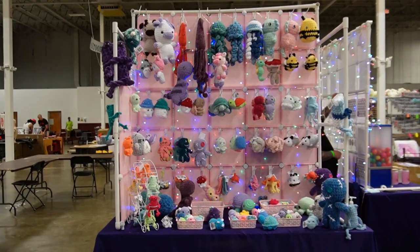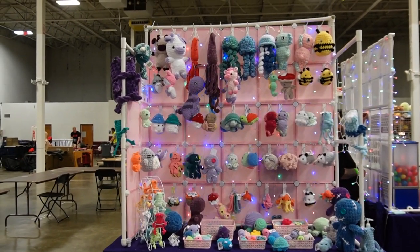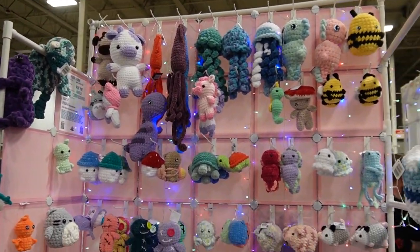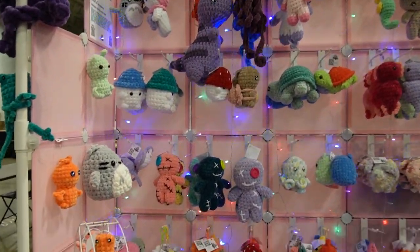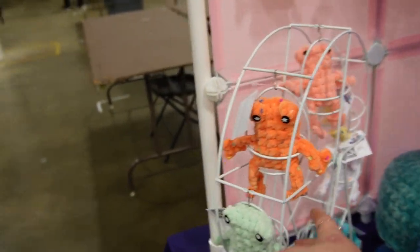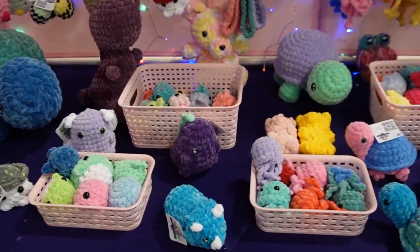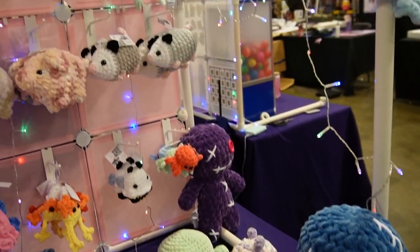Here we go. Here is a wide look at the pink table with all the plushies on it. We got some curtain lights so it's lighting up all pretty. Got more plushies than I have room for, honestly, so we just put them in here. I got a fun little carousel full of little mini leggy frogs. How adorable is that? They just spin on the carousel. So here's a look at some of the other stuff that we've got up here.